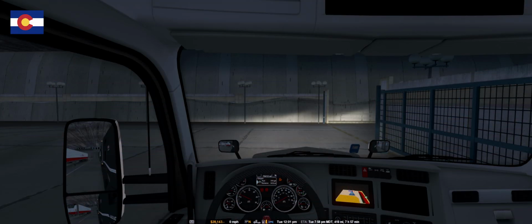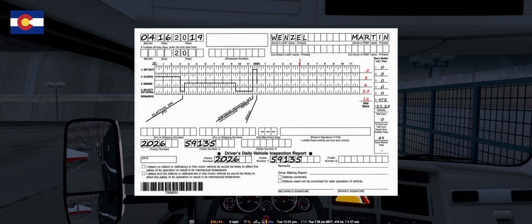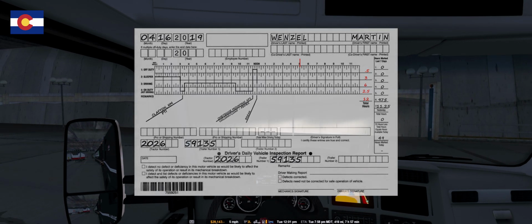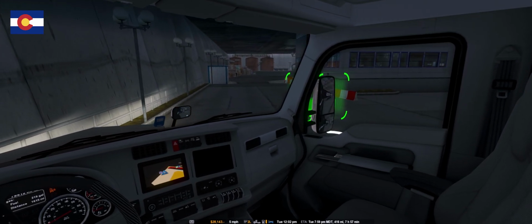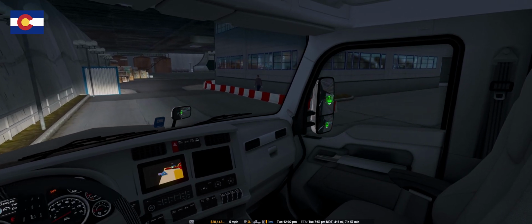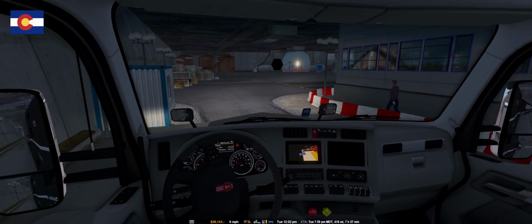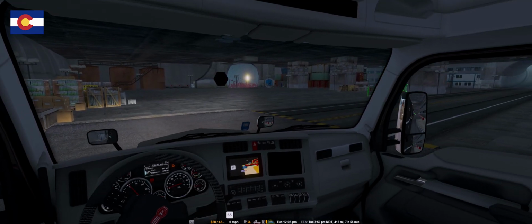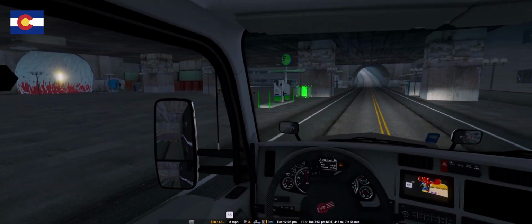Took our half-hour break. They got us finished loading at 11:30, so we just decided, hey, we'll sit here. They said, yeah, it's okay. And here we go. Let's try not to hit the back of this trailer. It's gonna be tight. Alright, we got out. Look at that portal to some strange other dimension. Well, Coast to Coast, whoever designed this one, good job.